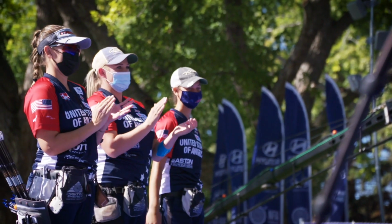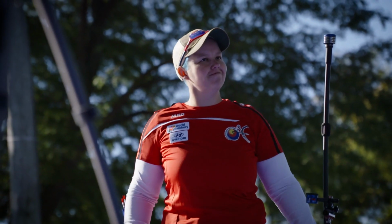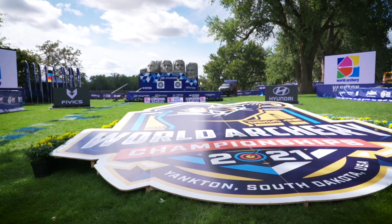So most archers are really used to shooting on a flat archery field, but this beast behind me is a whole different animal. So come with me and I'll take you into the venue.